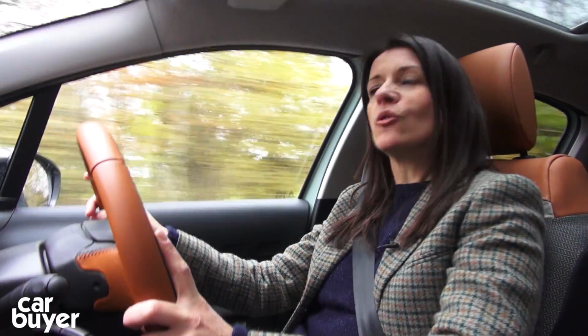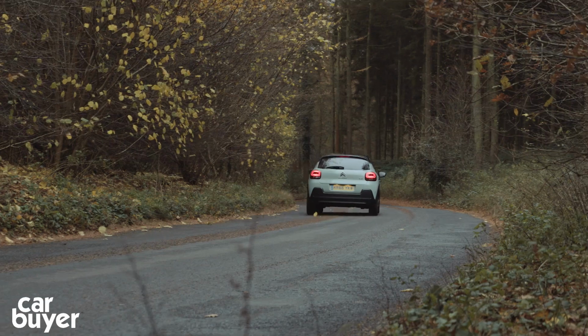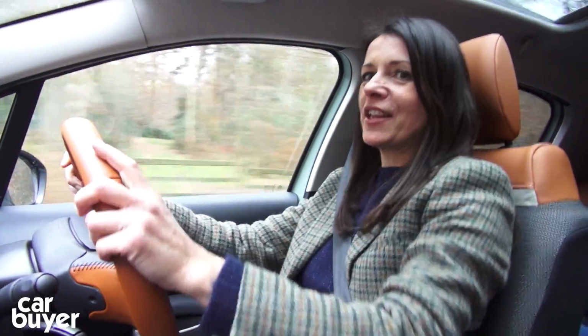And it also comes fitted with GPS, which should help you when you're filling out those insurance forms, or if, as happens to me all the time, you've lost your car and can't remember where you parked it in the multi-storey car park. All you need to do to activate the camera is press a little button just here on the mirror, and away you go.